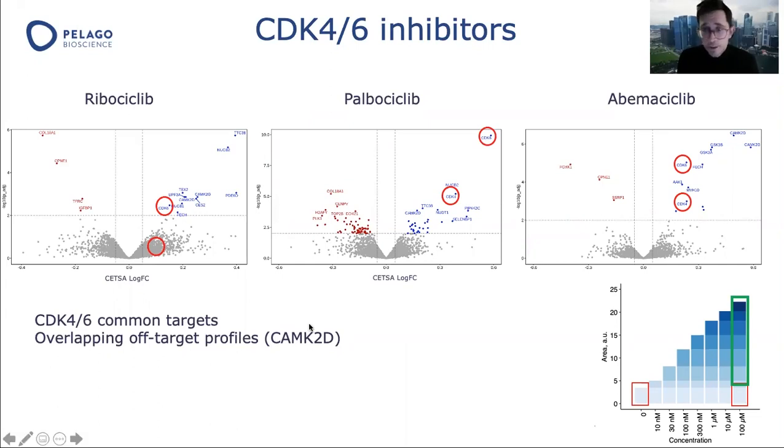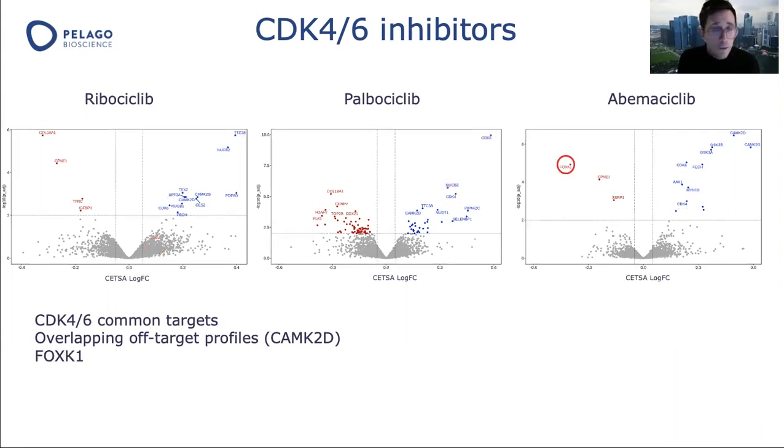But one thing that drew our attention was how abemaciclib showed similarities to a CDK9 inhibitor that we had profiled for publication purposes together with AstraZeneca in the past. It also destabilized a protein with a funny name, FOXK1. And with our database, we could then easily find that compounds that cause destabilization of FOXK1 also induce a stability increase in the GSK3 proteins. There was a clear correlation.